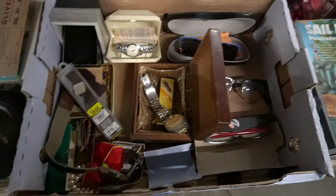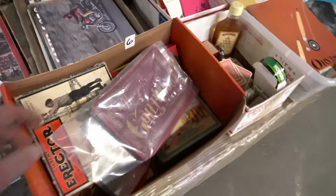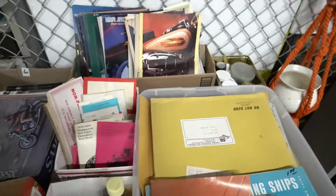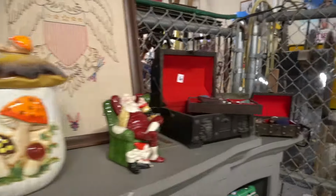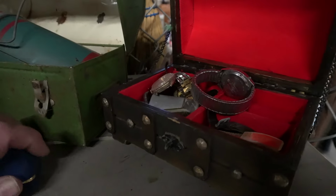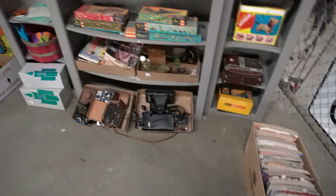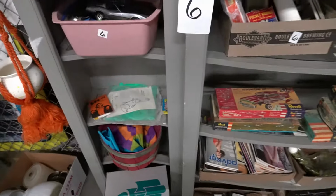God, I just can't read. So this looks good. So yeah, any car stuff over here, motorcycle stuff. More watches and lighters, toys, cameras. Good looking stuff over here. All right, so we'll move back here.